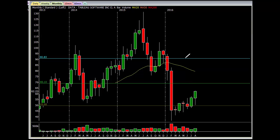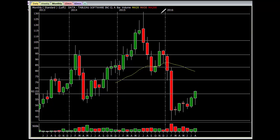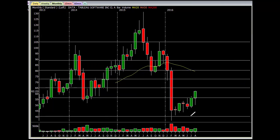Even that as well. That's even better. But let's see one thing here. Let's take a fib from the top to the bottom on this one. See if it's coming in. 72.96. And we hit the, yeah, I mean, this is another great inside bar. It doesn't have much upside left in it.